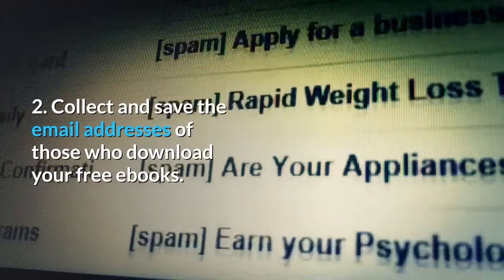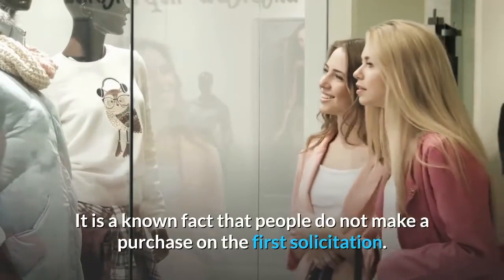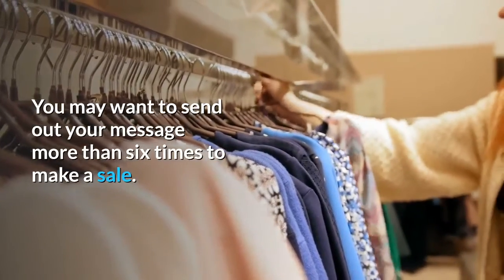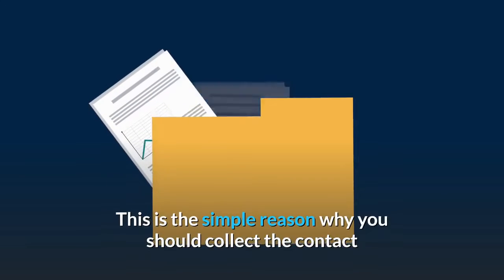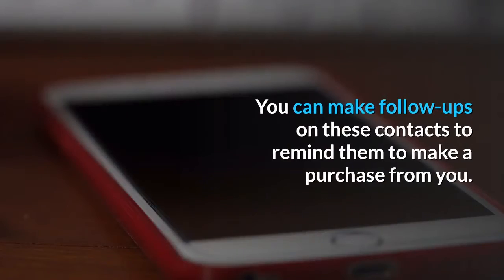2. Collect and save the email addresses of those who download your free ebooks. It is a known fact that people do not make a purchase on the first solicitation. You may want to send out your message more than 6 times to make a sale. This is the simple reason why you should collect the contact information of those who downloaded your reports and ebooks. You can make follow-ups on these contacts to remind them to make a purchase from you.